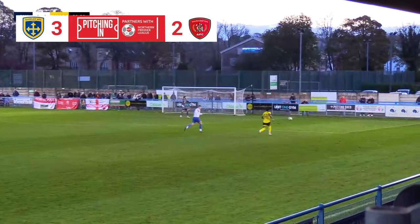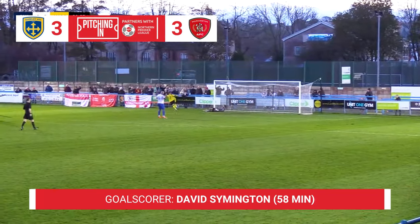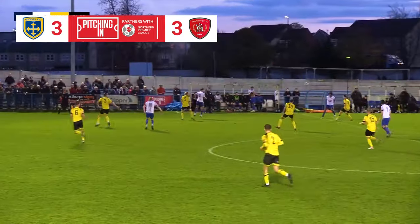Ball's over this right-hand side. Now Cuffy Moore could be involved in this. Ball played across the face of Carl Symington! And he's got the equaliser! Wouldn't you know it? Wouldn't you just get that in my back pocket for another day.